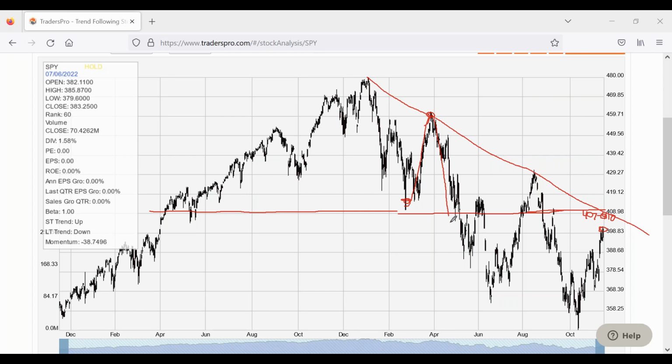Now here we went down to a lower low. Here was another lower low right here. On this rally right here, we only went halfway. We didn't get back up to that line before going to another lower low. So it did go to another lower low there. Here it came all the way back up and hit that line.